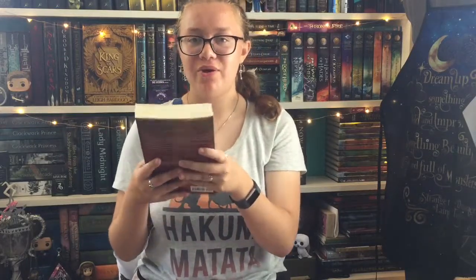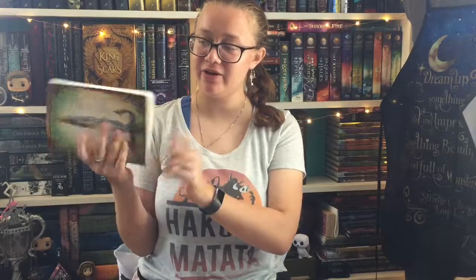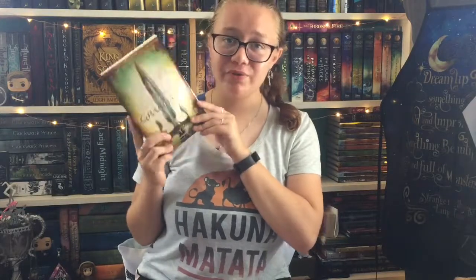So I don't know what happened to this book because down here it's lighter and up here it's yellower. So I thought this was a pretty good choice because it's kind of a mix of both. And I really want to read this book too because it's been sitting on my shelf for quite a while.